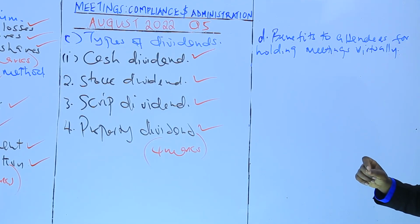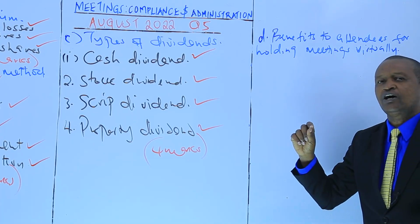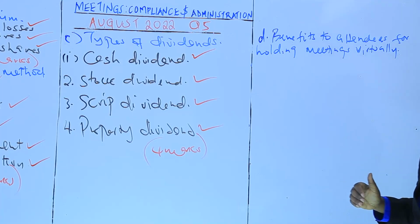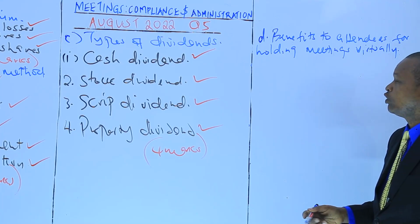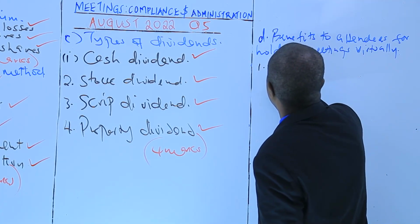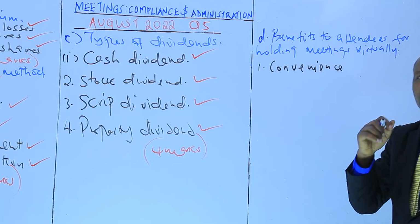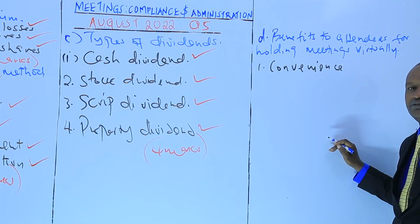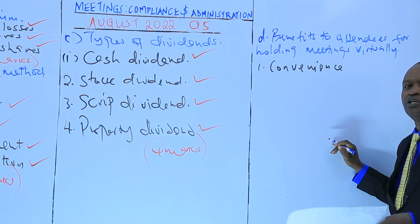What are the benefits to the participants for holding meetings on digital platforms, for holding meetings online. One obvious benefit is convenience. Virtual meetings allow attendees to participate from anywhere as long as they have internet connection, eliminating the need for travel and saving time and expenses associated with commuting.